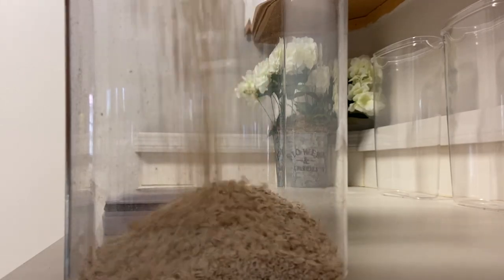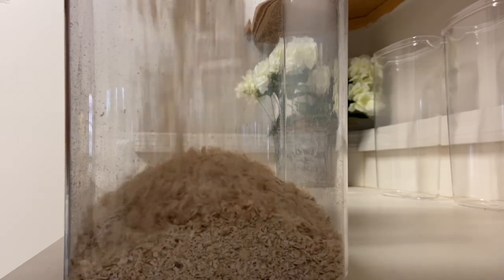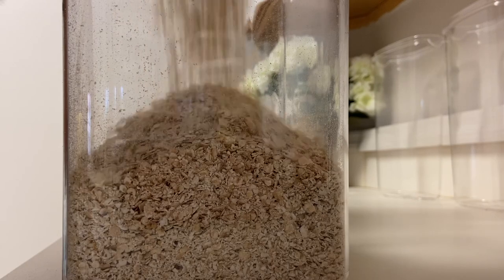Now I am pouring all the plain oatmeal into this clear container. That way it'll be easy for me to see when we are running low on oatmeal. The kids love eating this in the morning.